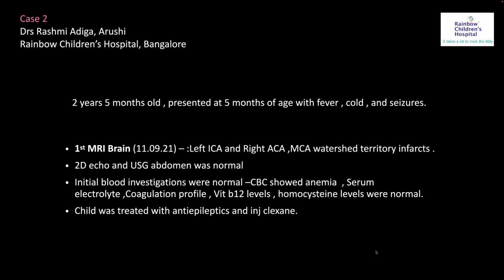So this was a 2-year, 5-month-old child who came to us with fever, generalized tonic-clonic seizure, and deviation of angle of mouth to the right side. The birth history was normal. She was a well-immunized child and developmentally normal up to 5 months of age. So she had a significant past history.